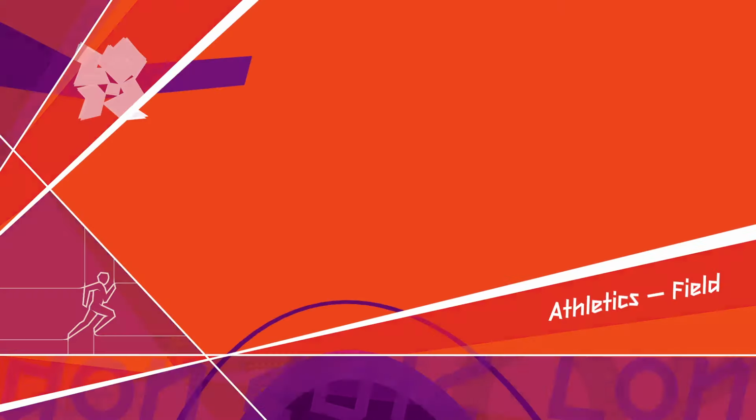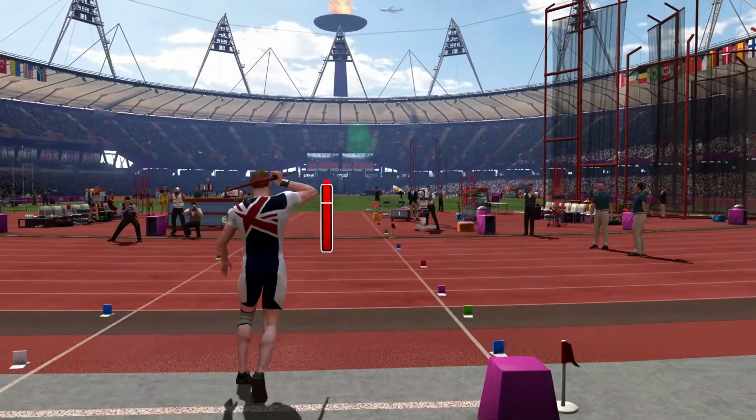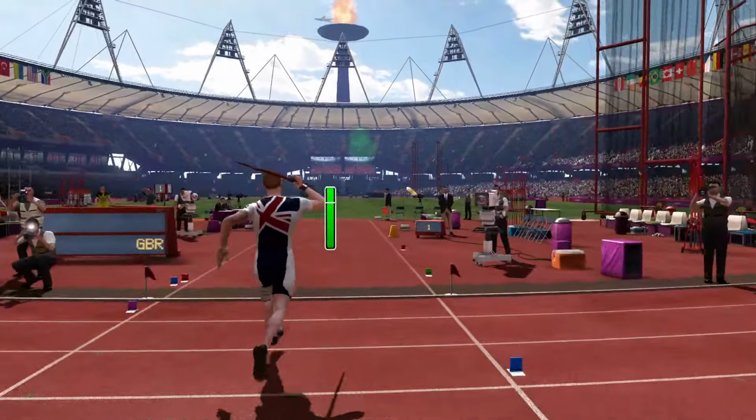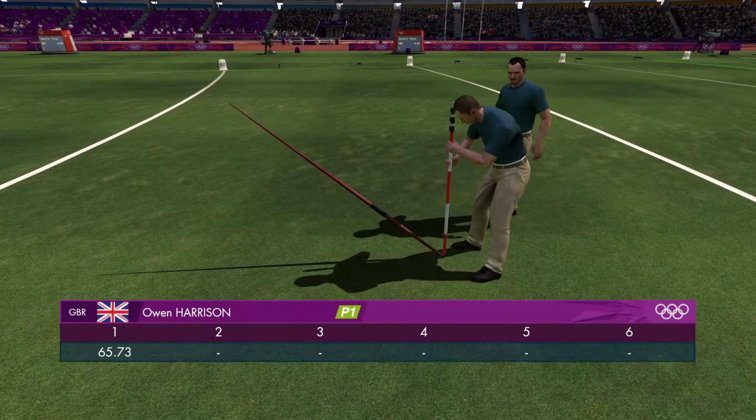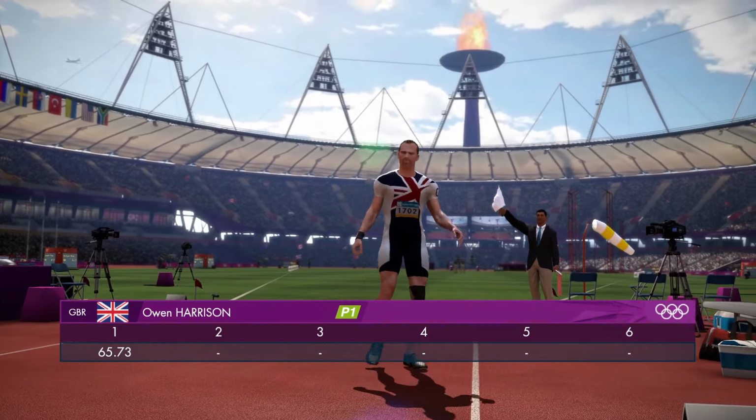Well, this event has changed over the years with the redesign of the javelin. First attempt then on the runway. That's pretty good. Great Britain with a distance of 65.73 metres. Let's take a check of the leaderboard at the end of the first round. Next up, the competitor representing Great Britain. Sprinting towards the line.